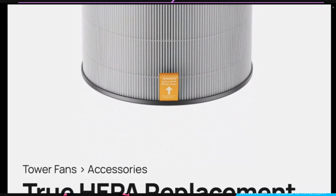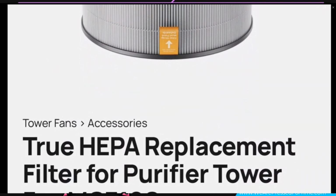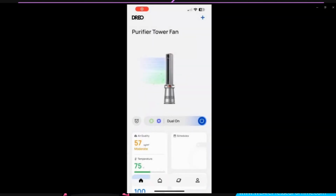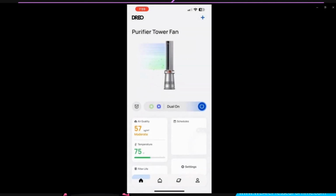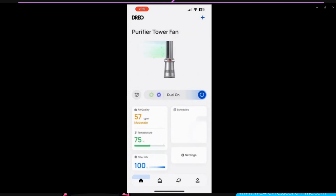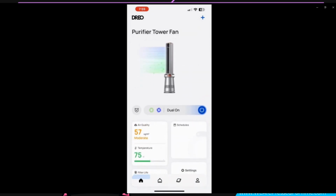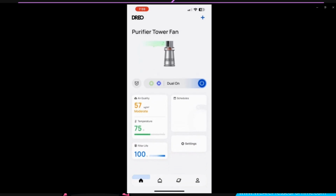The one thing I'm concerned with is looking into the HEPA filters on the website for this particular model. They are currently sold out at $40. So my concern is, is this something that's going to be available for me in the future if I need it? Well, when I need it. We'll have to see about that.